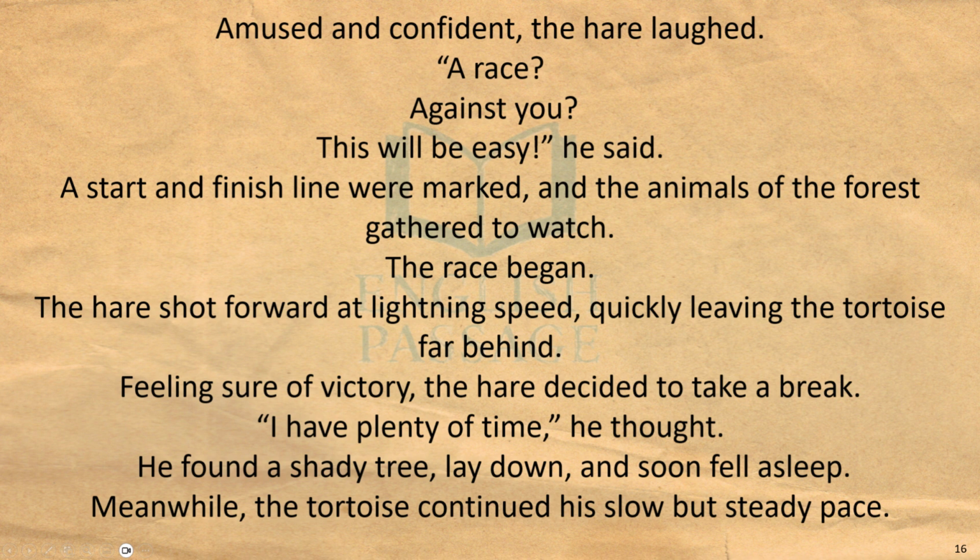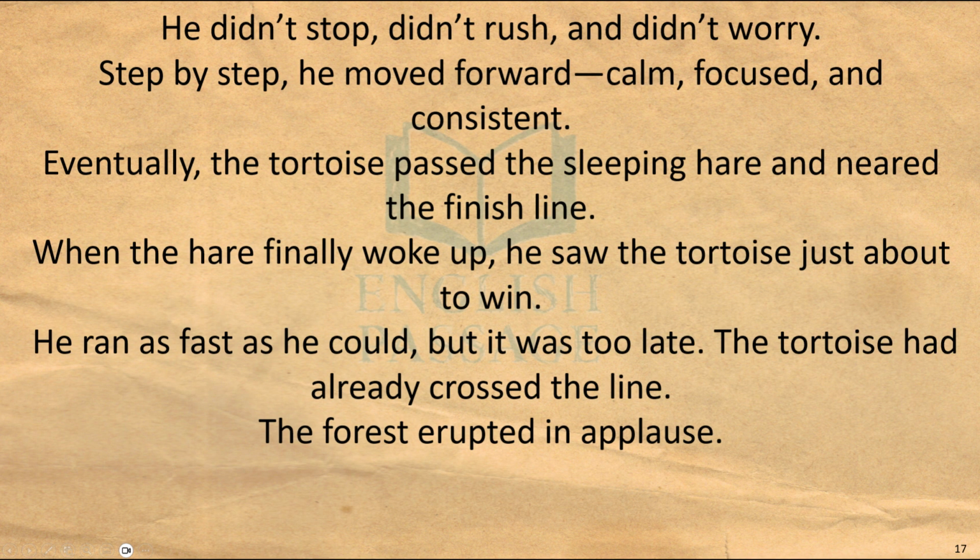Meanwhile, the tortoise continued his slow but steady pace. He didn't stop, didn't rush, and didn't worry. Step by step, he moved forward, calm, focused, and consistent. Eventually, the tortoise passed the sleeping hare and neared the finish line. When the hare finally woke up, he saw the tortoise just about to win.